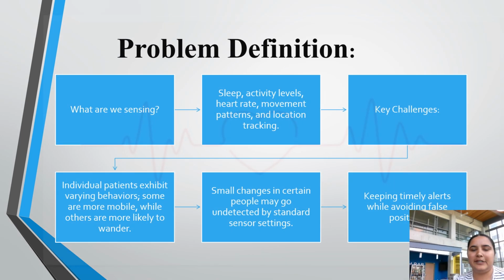About problem definition and what the issues are here. What are we sensing? We are tracking things like their activity level, their heart rate, how they move around, and their location. What are the challenges?